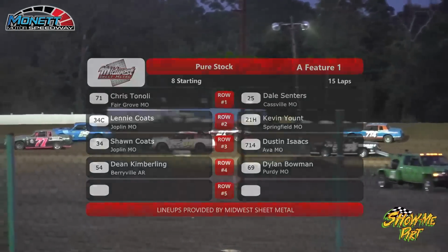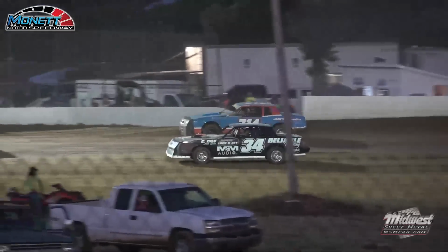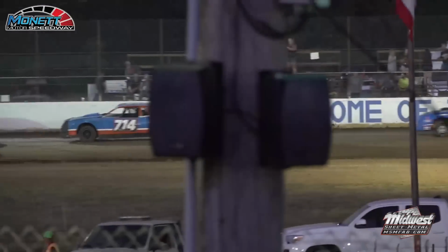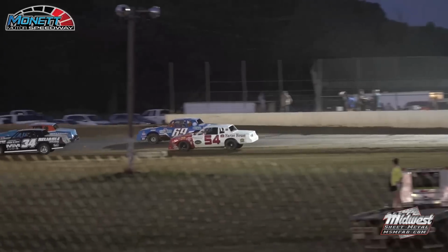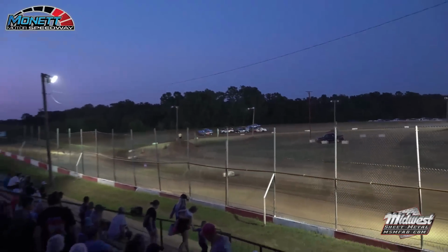Inside row number 3, Mr. Sean Coates in that beautiful black number 34 machine. Going to start in that 5th spot, on his outside, going to be the 714 of Dustin Isaacs coming all the way from Ava, Missouri. And starting in the rear there, Dean Kimberling in number 54. And on his outside, current points leader, the number 69 of Dylan Bowman.